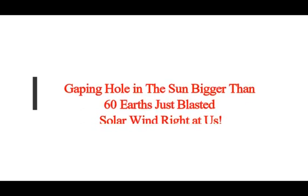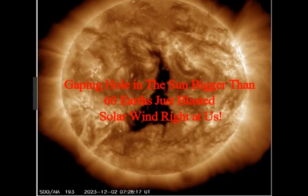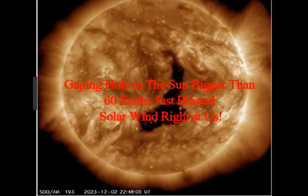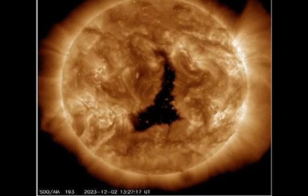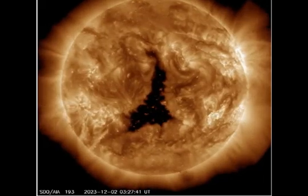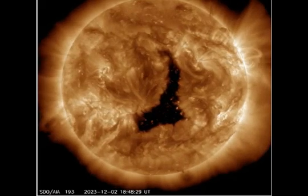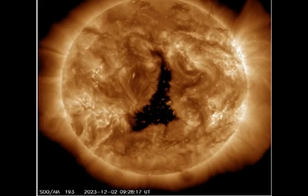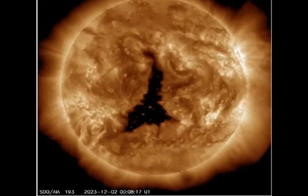A gaping hole in the sun bigger than 60 Earths just blasted solar wind right at us. A giant hole in the atmosphere of the sun, more than 5 times larger than the diameter of Jupiter, is unleashing a powerful solar wind that's blasting through the solar system. It's called a coronal hole, and it's currently rotating away from Earth, but a few days ago, from its position straddling the equator, it was pointing right at us, directing a stream of particles in Earth's direction.